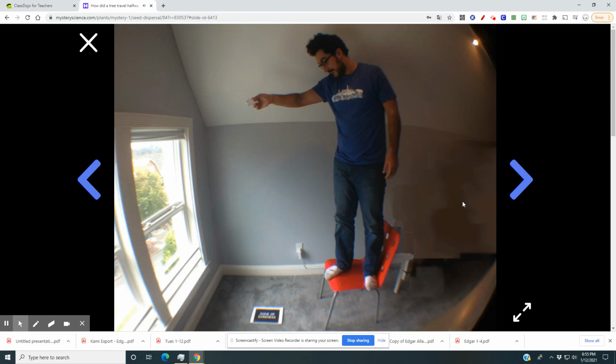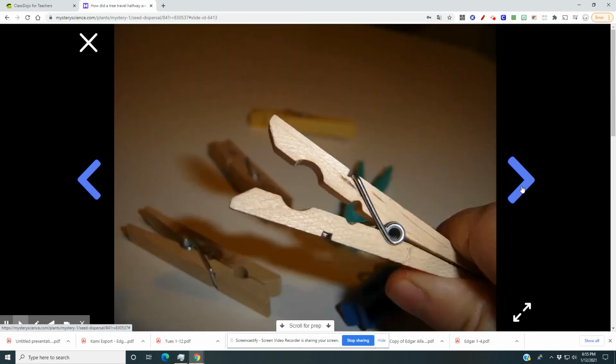So you can use any kind of piece of paper. Just put a little mark on the ground. Just put your notebook or something like that where you don't want the seed to land. You don't have to use a clothespin. You can just drop it with your hand.